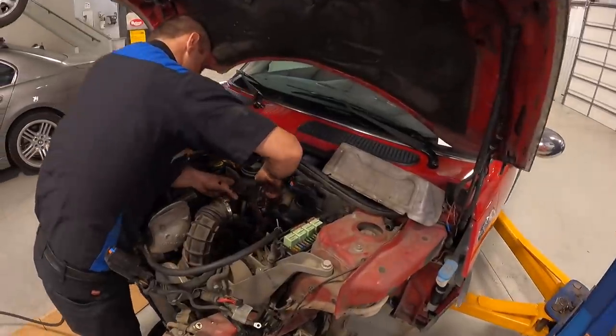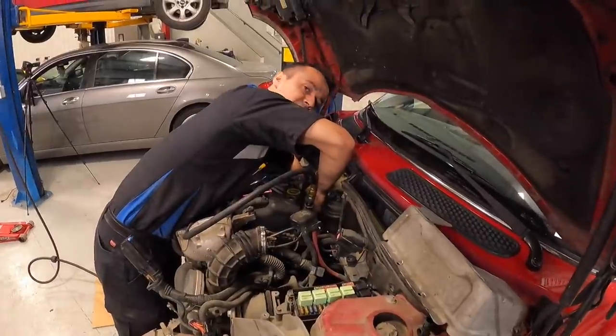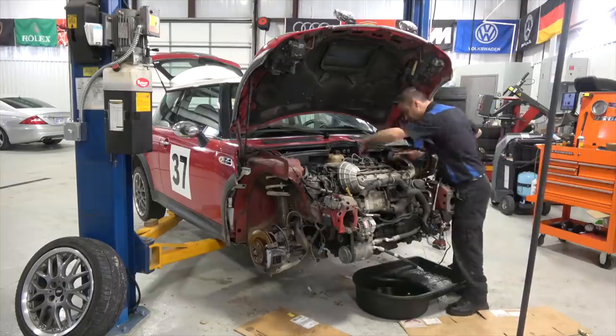Just hitting the halfway mark, and you're unbolting exhaust? Yes. Everything is going smooth. Yeah, pretty good pile of parts already starting here.